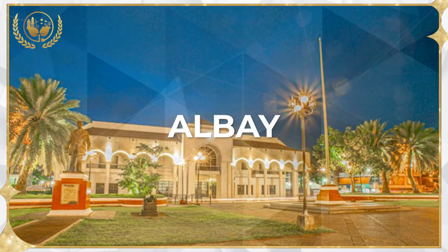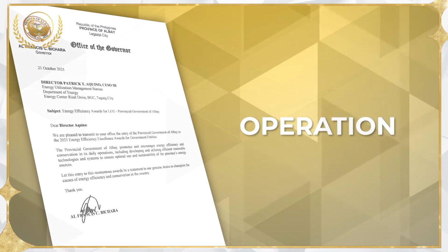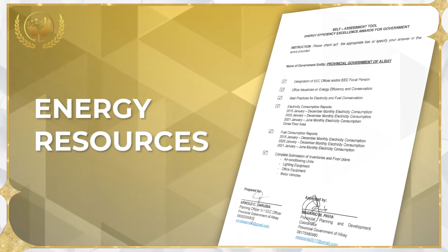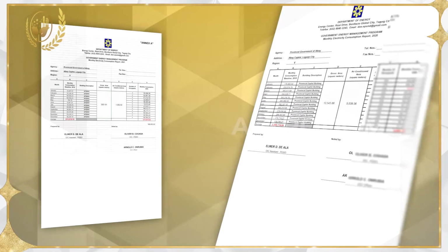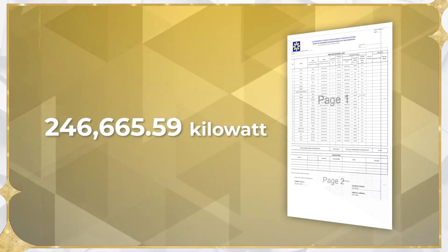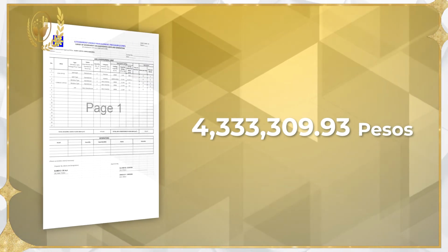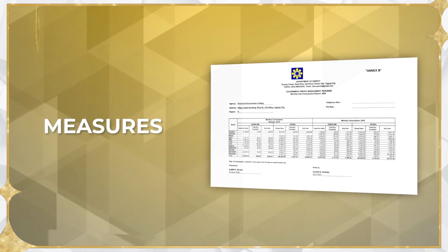The provincial government of Albay has been promoting and implementing energy efficiency and conservation in its daily operations, including the use of efficient renewable technologies and systems to ensure optimal use and sustainability of the province's energy resources. Specifically, the provincial capital, Albay Capital Annex, and Albay Astrodome under the provincial government of Albay were able to realize a total savings of 246,665.59 kilowatt-hour, equivalent to 4,333,309.93 pesos. These were obtained through the implementation of the following energy efficiency and conservation measures.